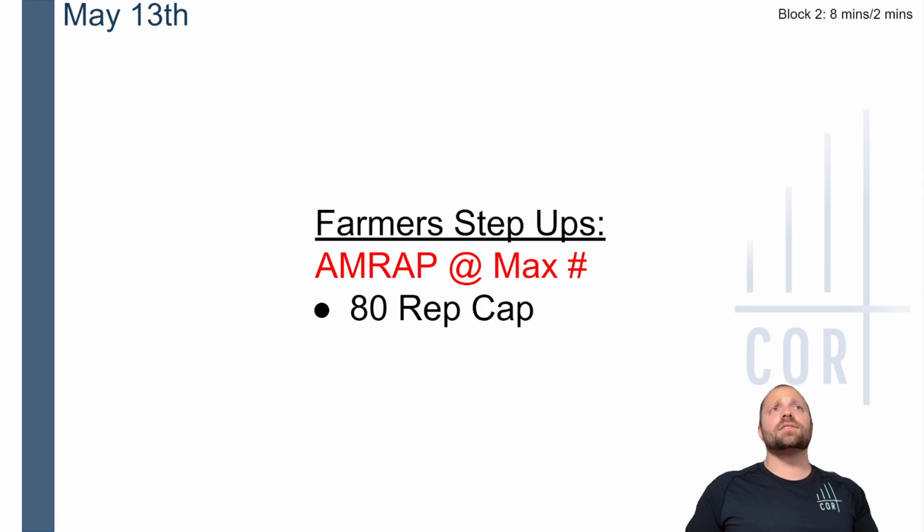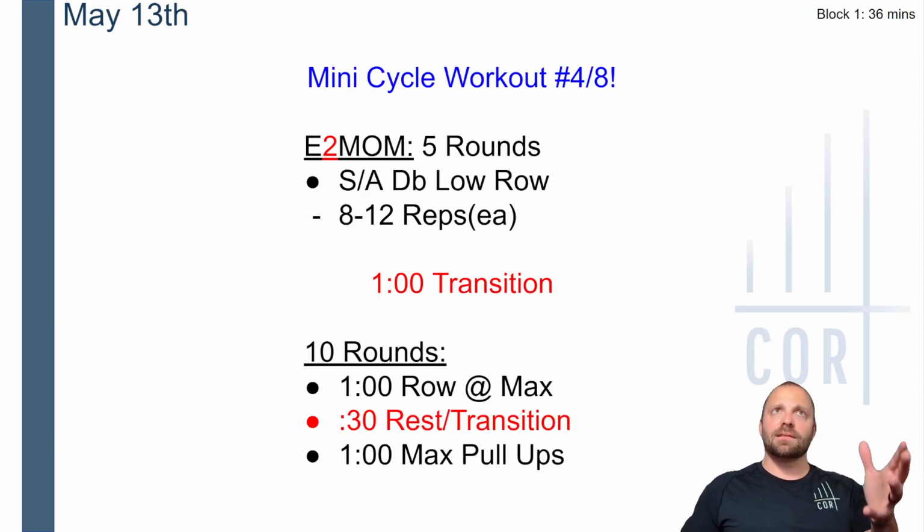And then this falls right into it. I absolutely love these farmer step-ups, farmer's carries, anything that has to do with some type of carrying or grip strength. They are just incredible for you guys. There's such a long list of positives that are involved with these. So I gave you just 8 minutes here. Obviously, this takes up a ridiculous amount of time.